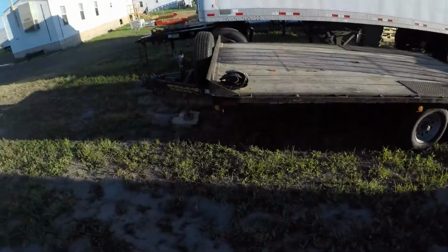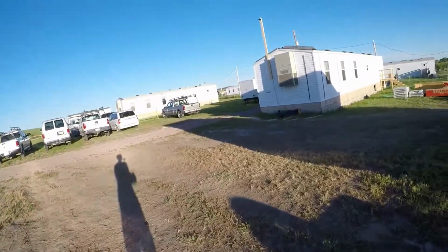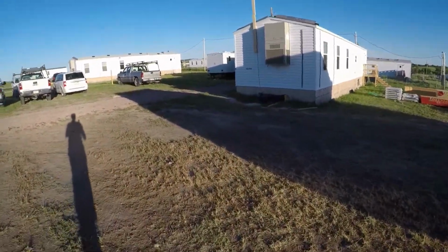Anyways, the Mennonite girls left my baseball gloves outside. Come on, ladies.